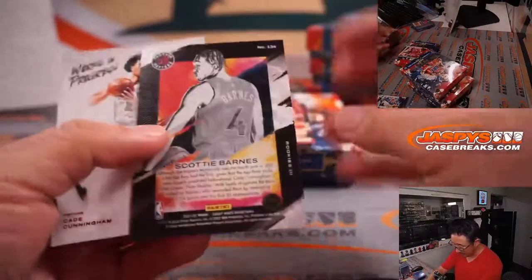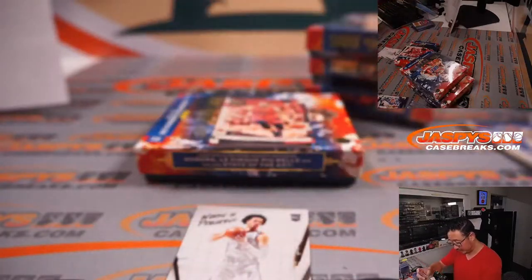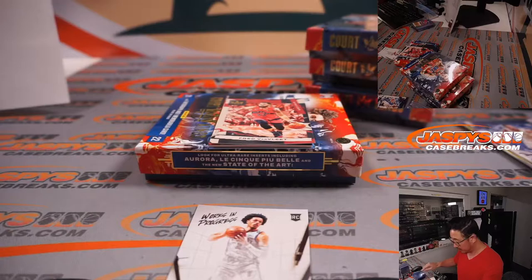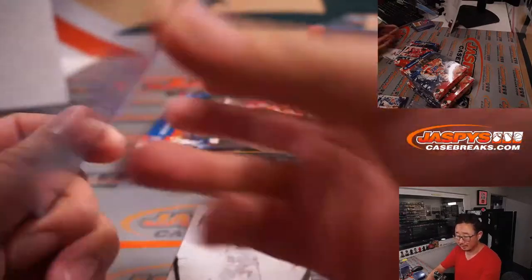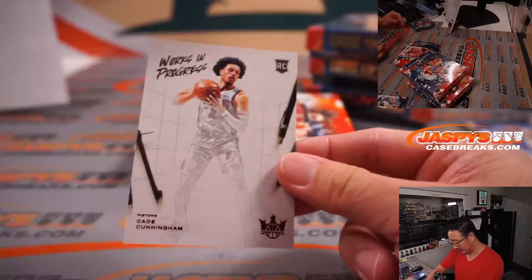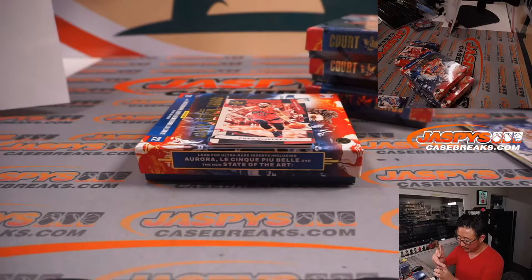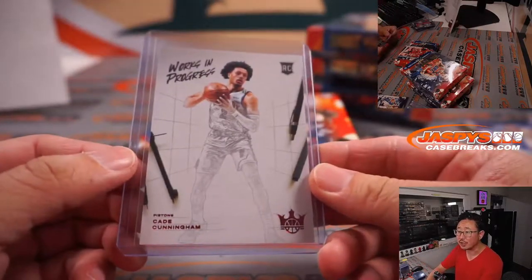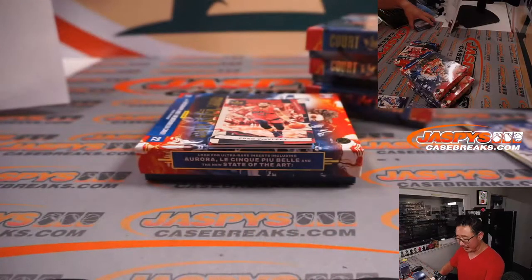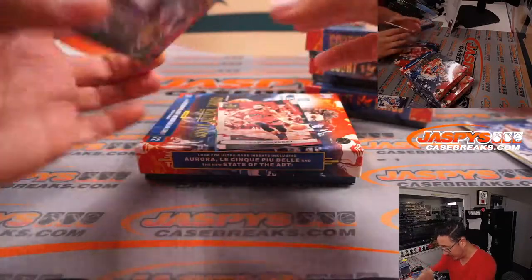Wagner and a nice Scottie Barnes and a Cade Cunningham. A couple nice rookie cards here. And it's Aim with the Raptors. Gets the NBA Rookie of the Year, Scottie Barnes, beating out the likes of this guy, Cade Cunningham and Evan Mobley. I actually think maybe Evan Mobley. There's Cade Cunningham for Detroit. That'll be for Scott. I want to say Evan Mobley may have been, at least according to Vegas, the favorite going in. But Scottie Barnes ended up winning it in the end.